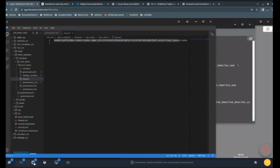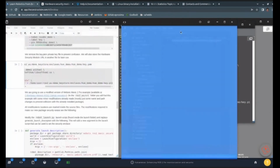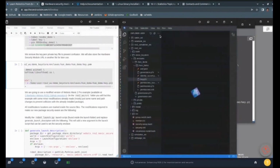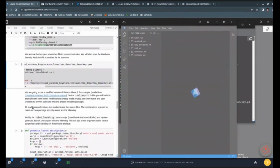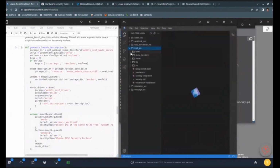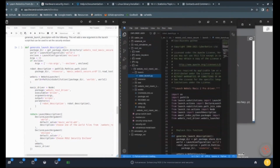For that, we're going to need to do some steps. I'm going to put the code editor on the right and the notebook on the left here, because we need to modify some things on the example. We can close these files already. First, we need to go into the ROS2 workspace. This is the things that Javi has prepared for you. So into source, and then we bought Mavic Secure. And then the first thing we need to do is to update the launch file here.